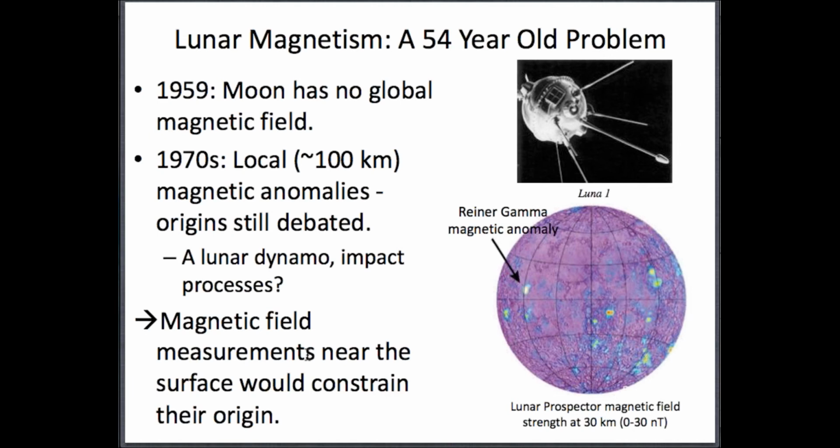The origins of these are actually still debated. I won't go into it too much, but essentially there are two predominant theories. The first is that there was once a global dynamo on the moon that is now extinct. The other is that there were giant impacts in the Imbrium-Nectarian era, and all these swirls that I'm about to talk about are antipodal to these giant basins that were created. So the question is, did that create the magnetism that we're seeing, or is this just a remnant from a global magnetic field that once existed?